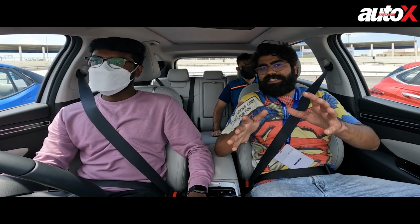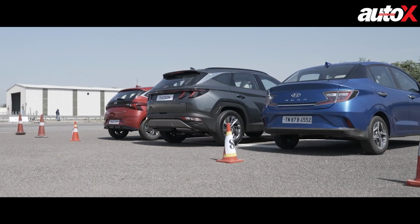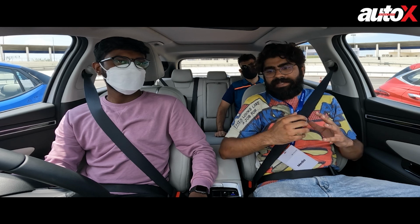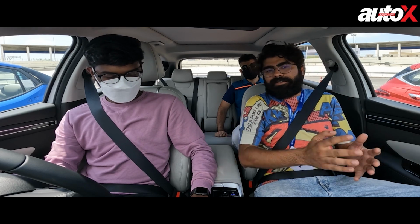Okay. So I'll just explain this before we start the demonstration. Right now we are parked in between two cars, and there's a car that's going to be driving across behind us, and we are going to be reversing at the same time. So I think what the car will do is it will automatically brake on its own, and that is what we're going to show you practically right now. So yeah, let's get on with it.